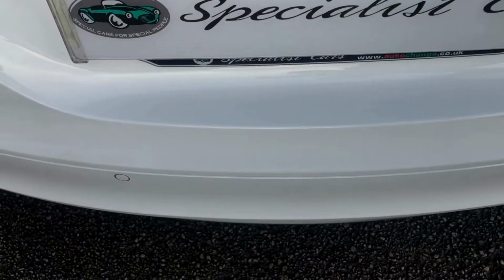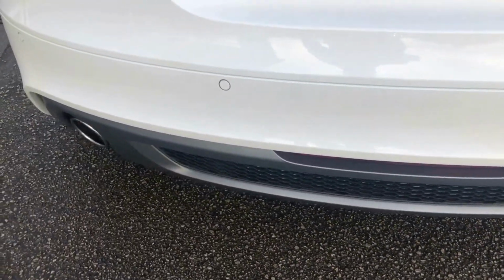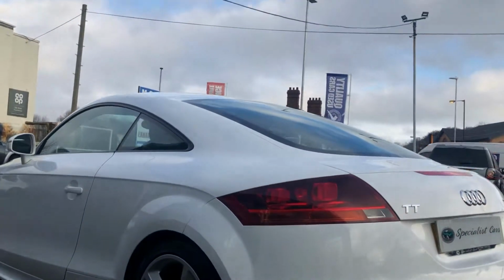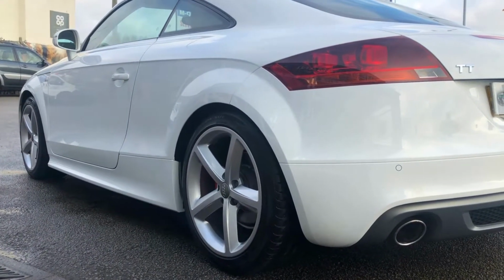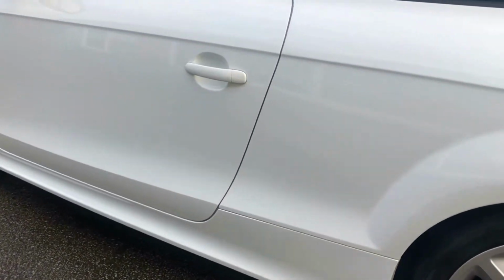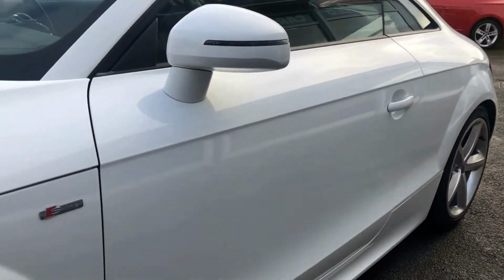This one's also got the rear parking sensors. Twin exhaust. Just look at it. Absolute beauty. No nasty little dings or scratches or dents down the side of it. We've just had all the wheels professionally sandblasted and powder coated, so they are brand new. There's no mark on any of these. 2 brand new tyres fitted, so it's got a complete set of matching tyres all the way around.